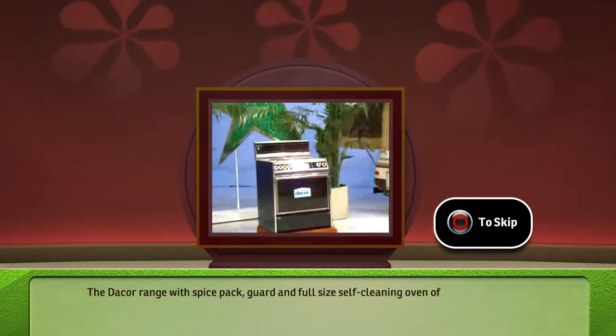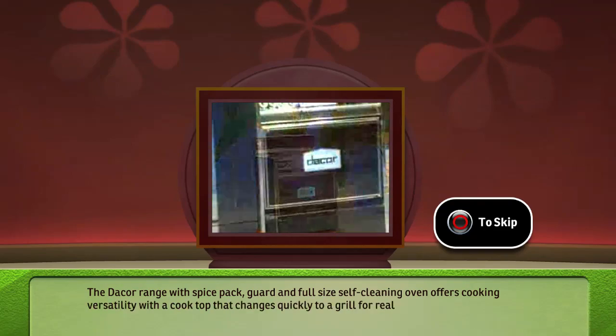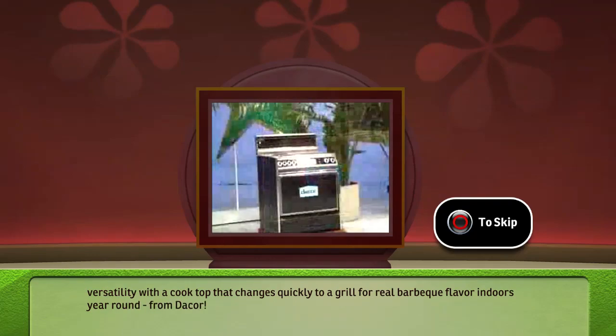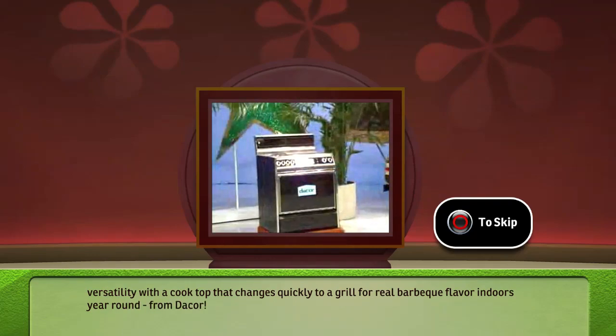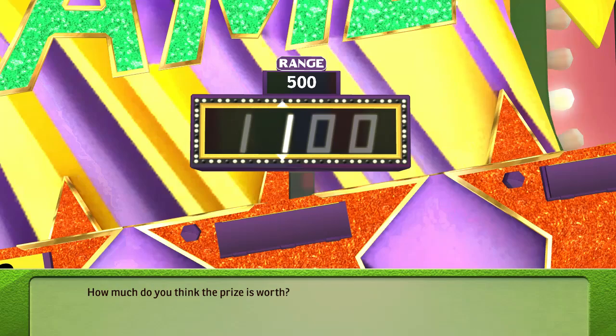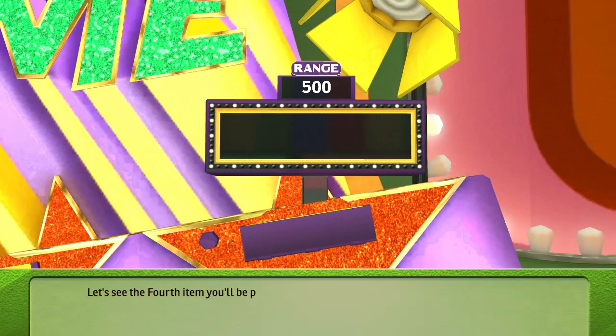The decor range with spice rack, guard, and full-size self-cleaning oven offers cooking versatility with a cooktop that changes quickly to a grill for real barbecue flavor indoors year-round. From Decor. How much do you think the prize is worth? This is your bid. The actual retail price is... Your bid is within $500. You got it right. Let's see the fourth item you'll be playing for.